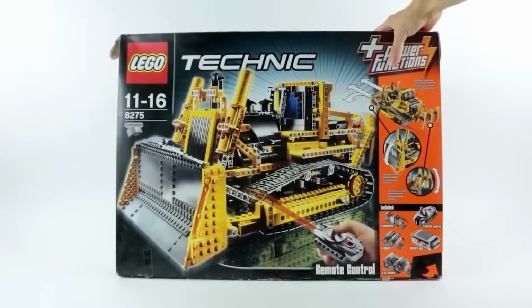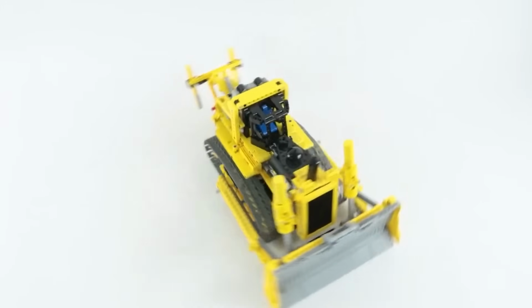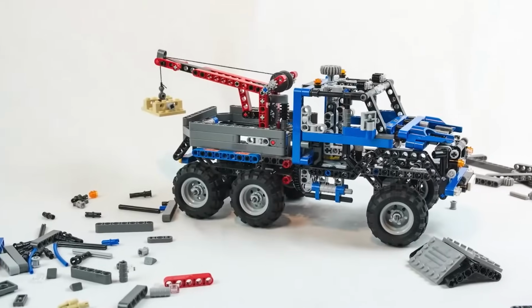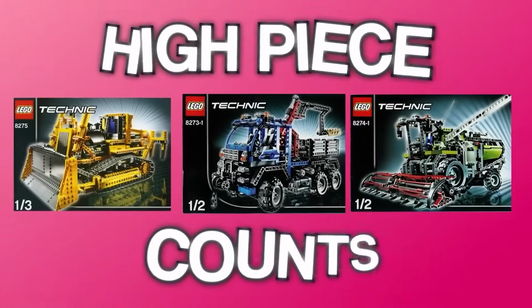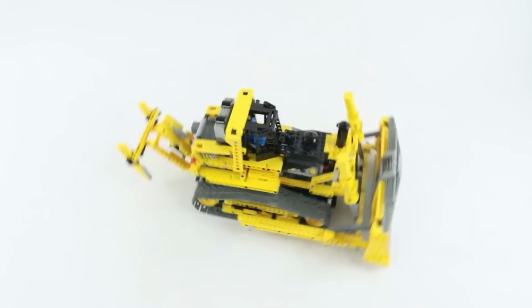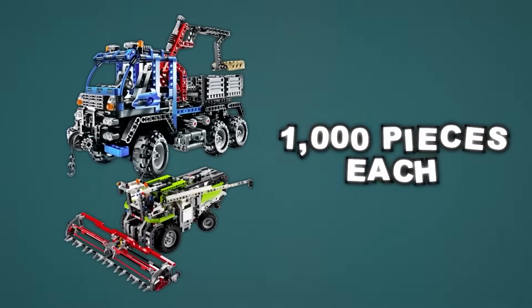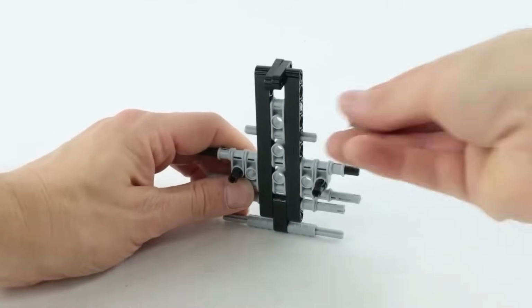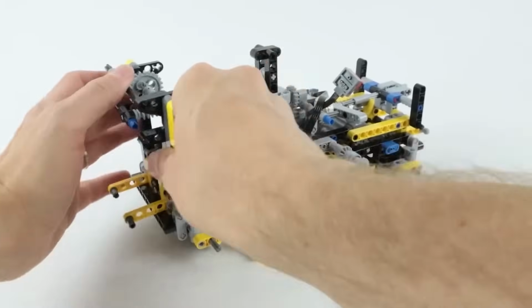This motorized bulldozer, combine harvester, and off-road truck were all released in 2007. And I'll just be the one to say it, these sets are insane. The attention to detail here was nothing like we'd ever seen at the time, and with that came some pretty high piece counts. The motorized bulldozer alone had over 1,300 pieces, and the other 2 sets had just around 1,000 all for themselves. This may not sound like a lot, but keep in mind that some of these Technic pieces are super tiny, so putting them all together takes way more time than regular bricks.